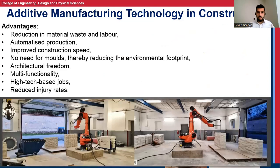Some of the advantages of using 3D printing are the reduction in material wastage and labor, of course. The whole production can be automated, implementing robotics printing. We have improved construction speed, no need for molds. Therefore, we are reducing the environmental footprint because we are reducing the materials used for the molds, for the formwork, let's say.